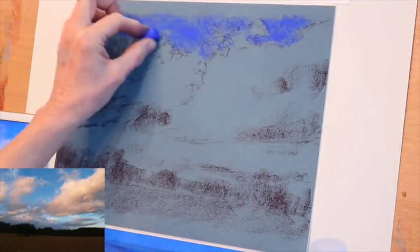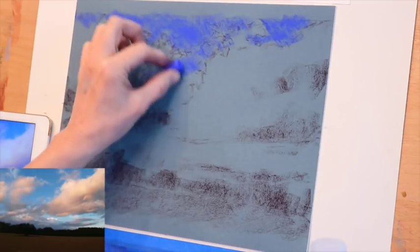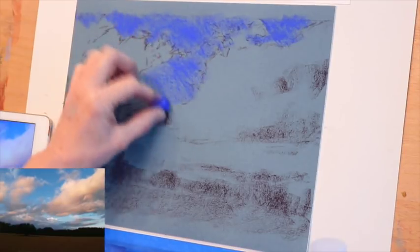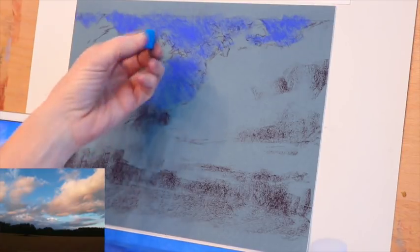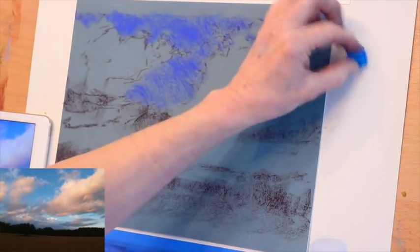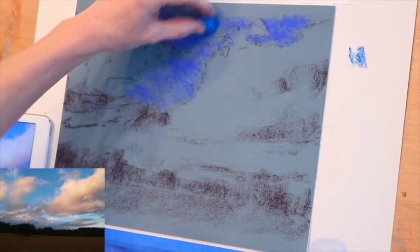It almost has an earthy feel, almost like you're sculpting in a way. And maybe it's because you're actually holding the medium in your hand. You don't have a brush or anything in between you and that beautiful color. I don't know, I might be getting a little too crazy here, but I just love it.